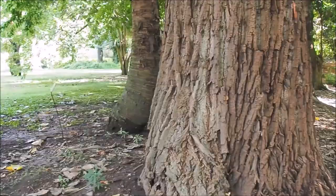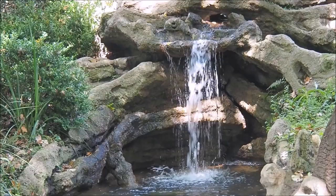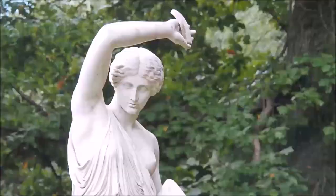The botanical gardens are located in Palermo, and it's a cool place to visit because the vegetation is arranged by region. You can follow the signs to set foot in Africa, Europe, Oceania, Asia, or America, all in one place.